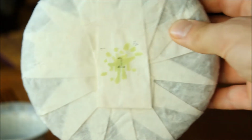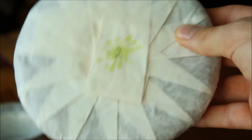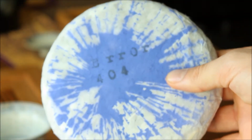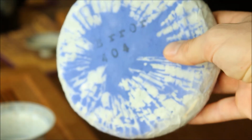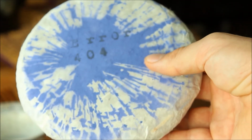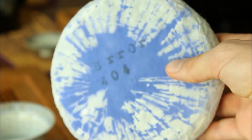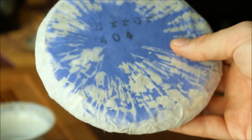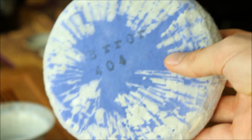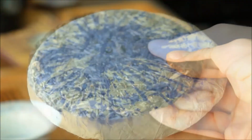This is number 1. All cakes are numbered. You know what? There aren't many of these cakes. I could only get 9 cakes off him, and that's it. It's unsure, to be quite honest, if there will ever be an Error 404 again after this batch, which is a real shame because I love the tea and I really love this design. I'd like to do it again. So, absolute limited supply. Let's take a closer look at the leaves.